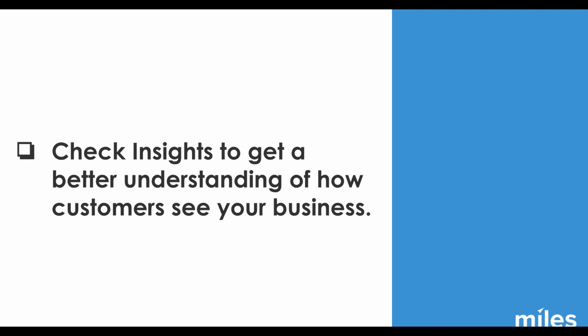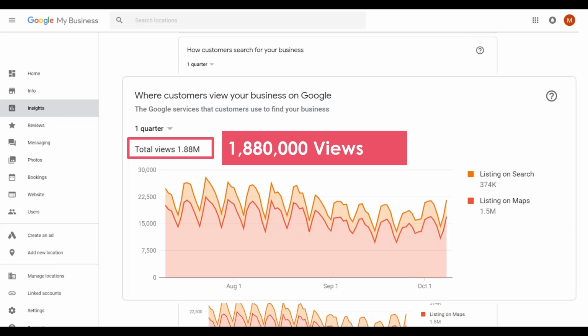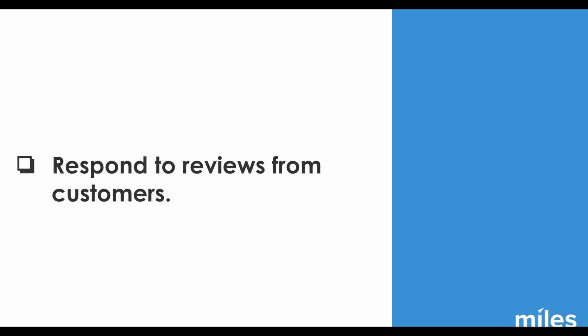We also recommend that you check your insights data in order to get a better understanding of how customers see your business. You saw me reference some of these at the beginning of this presentation, but this is where you find the numbers that apply to your business. How frequently are you coming up in direct searches versus discovery searches? How often are you showing up in search or in Google Maps results? These can often be incredibly high numbers and worth keeping an eye on, because they are also not statistics that are available through your Google Analytics. They are unique to the Google My Business platform.